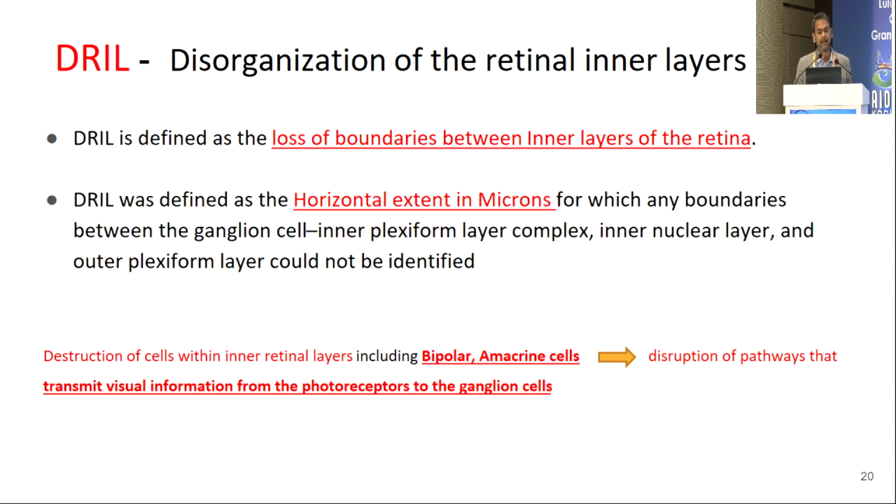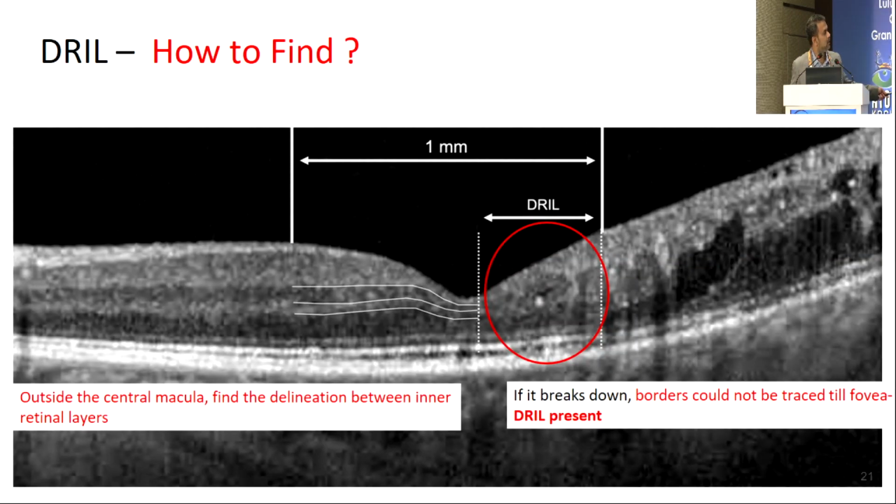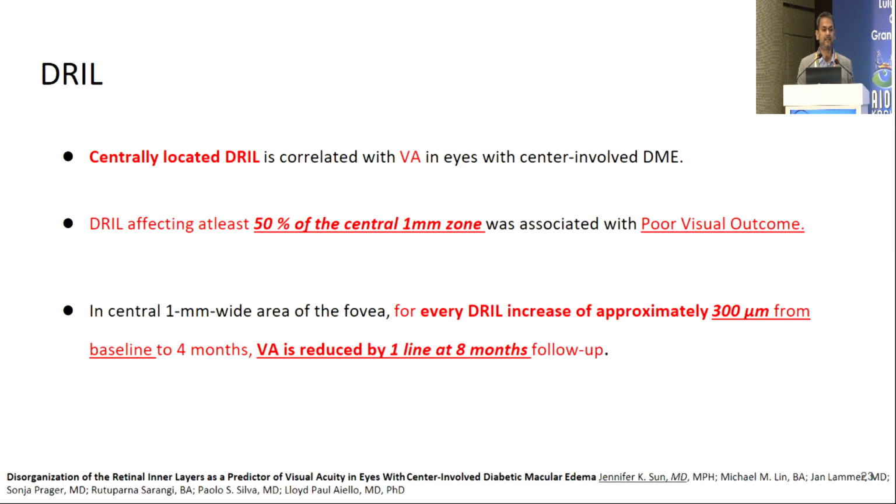And DRIL, as we all know, is a disorganization of the inner retinal layers, and when it happens in the central 1 millimeter zone, where you cannot differentiate the inner retinal layers, DRIL is present. Centrally located DRIL, that is within the 1 millimeter, more than 50% DRIL is suggestive of poor visual outcome if you are treating the DME. And every DRIL increase by 300 micron is also shown to be predictive of one line drop after 8 months of follow-up or treatment of these patients.